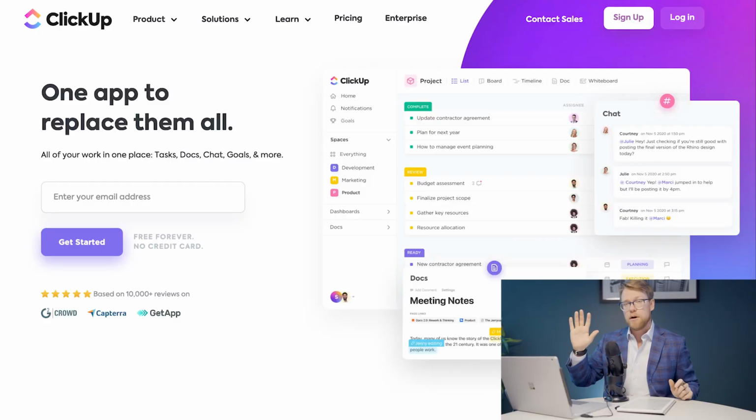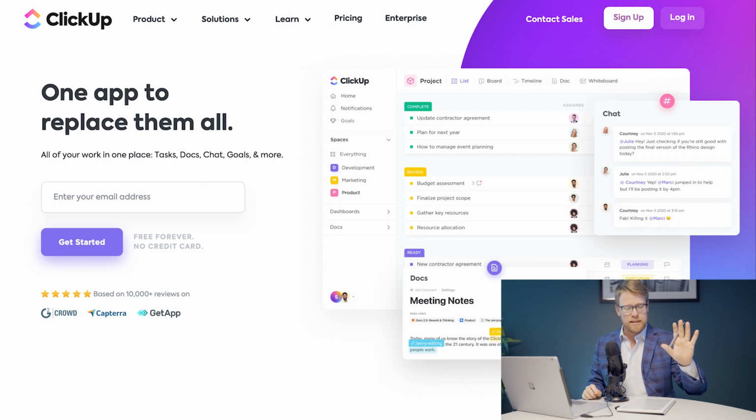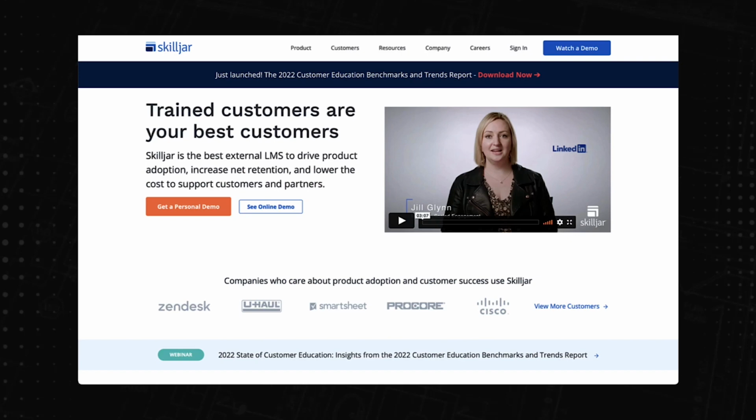ClickUp University really is an extension of the brand. We've seen this in other episodes, where we have a main marketing website, in this case clickup.com, but now a companion education site and platform, university.clickup.com. So we have really two technologies. For the main marketing website, they're using WordPress, with a variety of plugins. On the university side, they're using an enterprise learning management system called Skilljar.